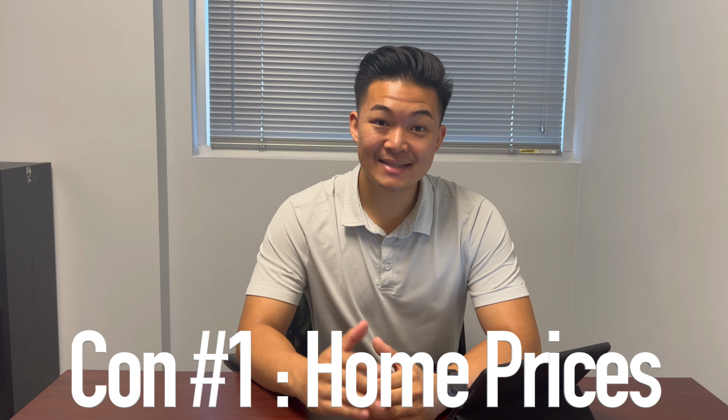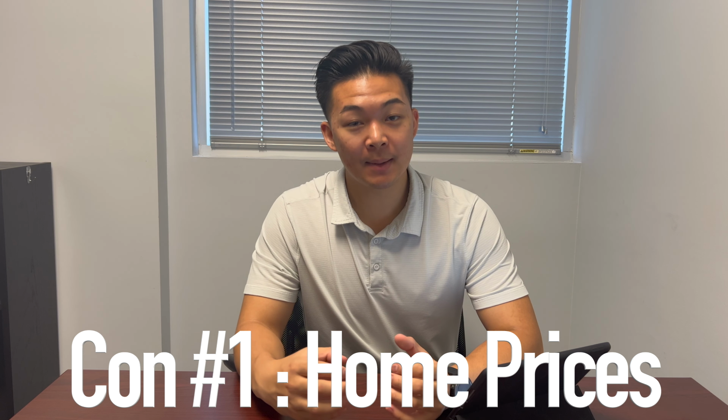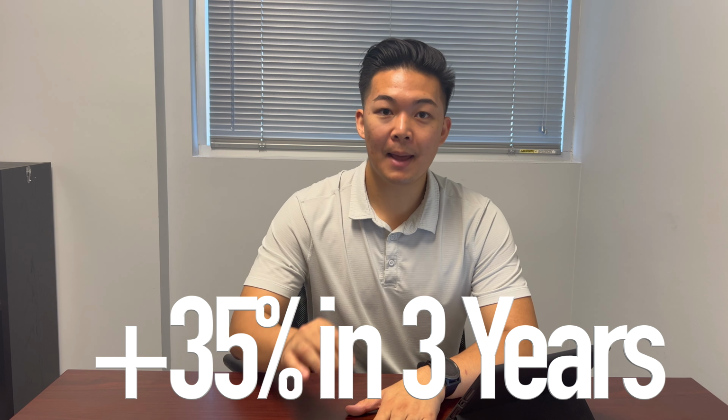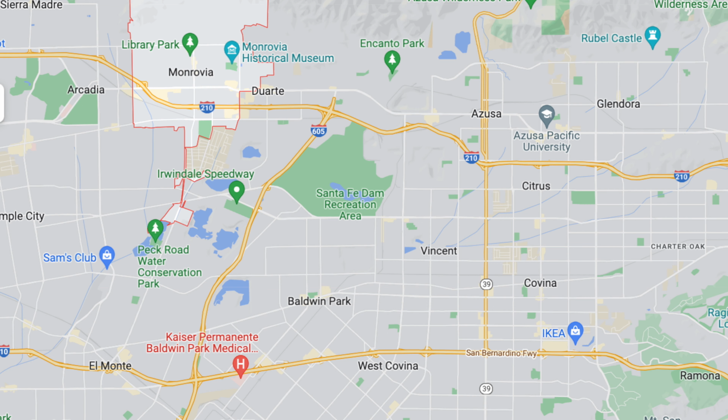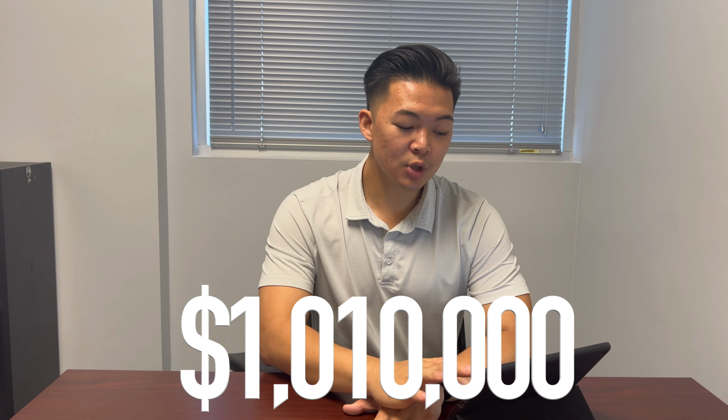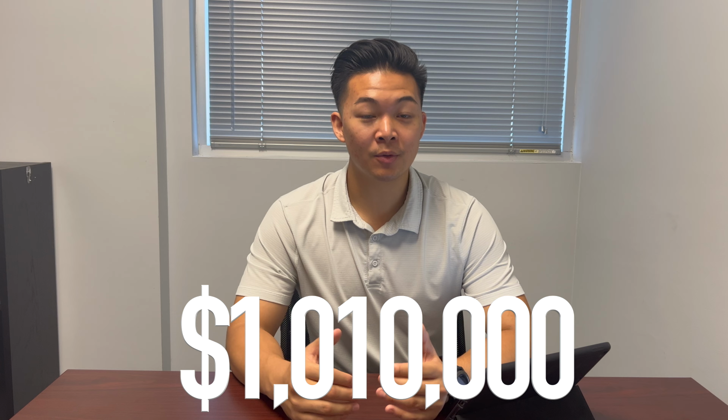Con number 1 is the home prices. It's no secret in the San Gabriel Valley that home prices are expensive and have moved up an average of 35% in the past 3 years. And Monrovia is no exception. Monrovia is more expensive than its cheaper counterpart cities to the south and the east, such as El Monte, Azusa, Covina, and West Covina. To be exact, the median estimated home value in Monrovia as of August 2022 is $1.01 million. So if you are looking to own a home in Monrovia, be ready to shell out some money.